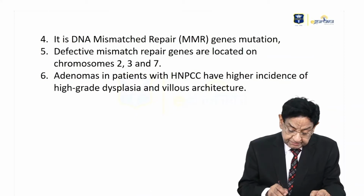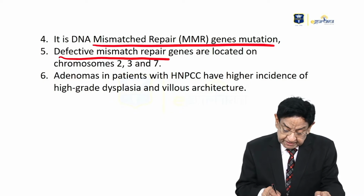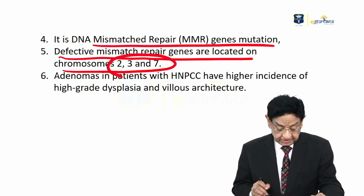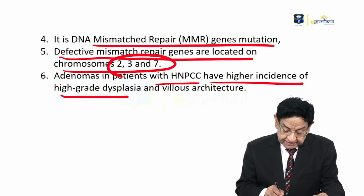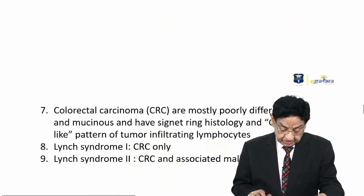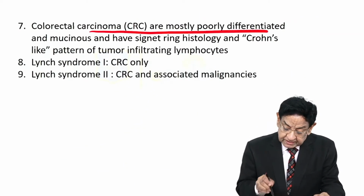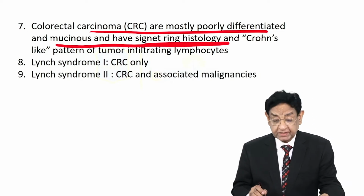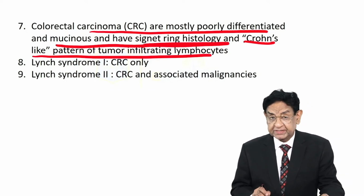Now, it is a DNA mismatch repair gene mutation. Defective mismatch repair genes are located on chromosome 2, 3 and 7. Adenomas in patients with HNPCC have a higher incidence of high-grade dysplasia and villous architecture. As far as colorectal carcinomas are concerned, they are poorly differentiated, mucinous and have signet ring histology, with a so-called Crohn's-like pattern of tumor infiltrating lymphocytes.